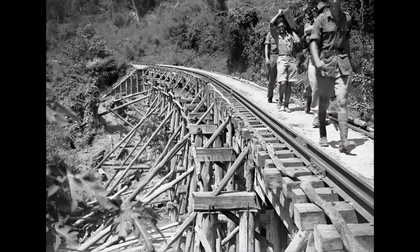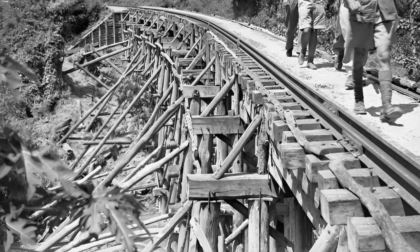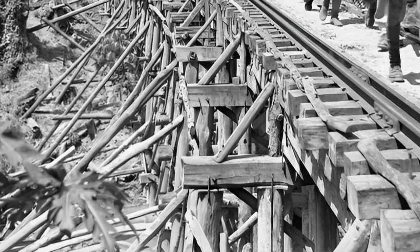I initially thought the Japanese used these staples because it was all they had, that they had nothing better. But it's actually more accurate to say that under the circumstances, there really was nothing better.